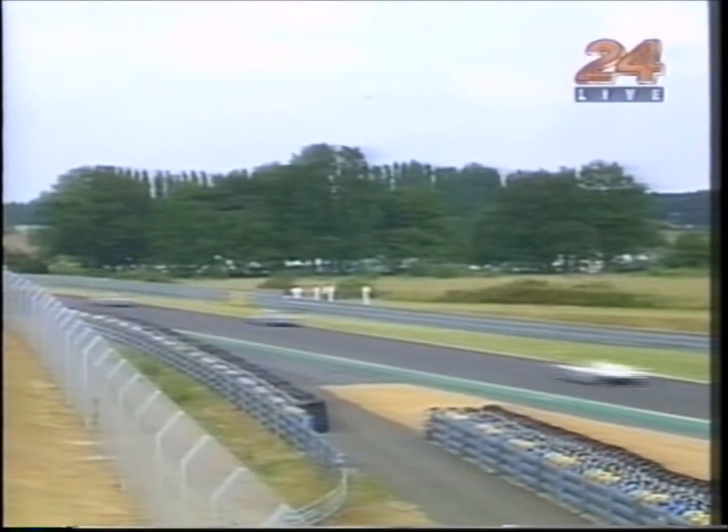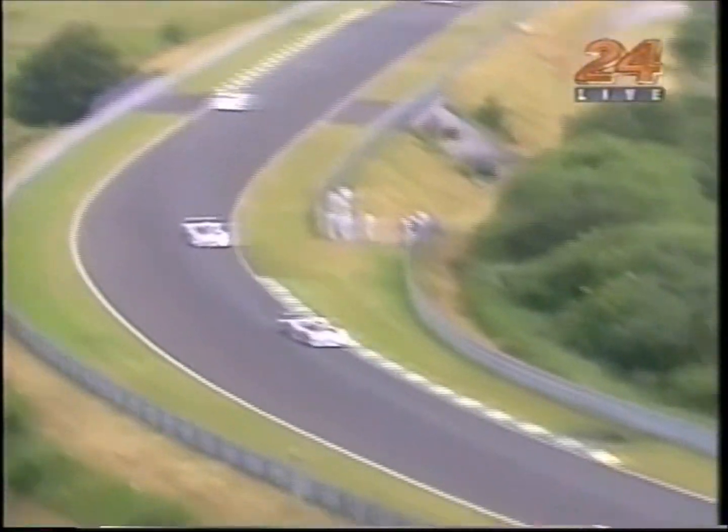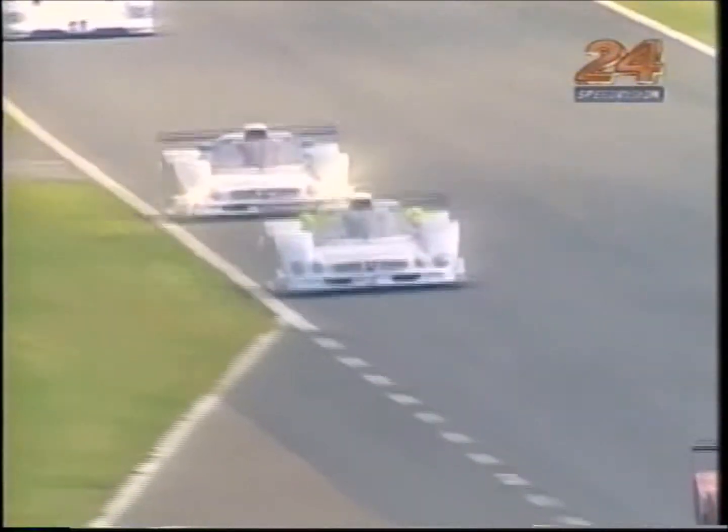Very fast right, terrifically fast left-hander over a bridge right here. We see it over that bridge. Then it turns into another right-hander, which is an off-camber corner, and the cars want to push wide as the day goes on and the rubber picks up. Then this really fast left-hander onto the straight run back towards the pit area here with a couple of very fast kinks and then 2 really slow chicanes right before the start-finish line. It's a very technical course. There's a lot goes on.